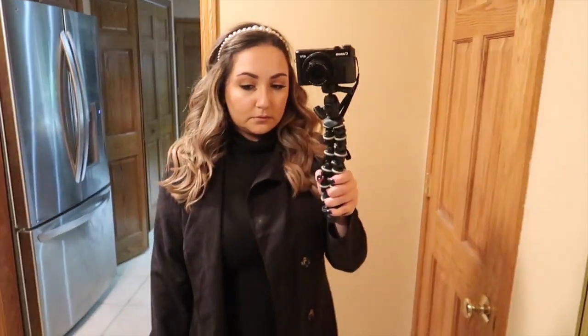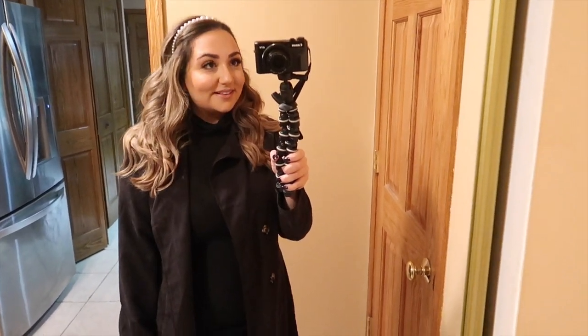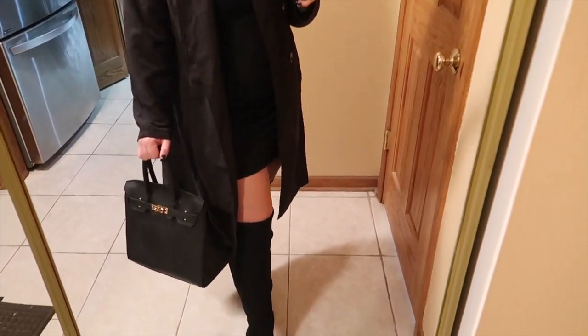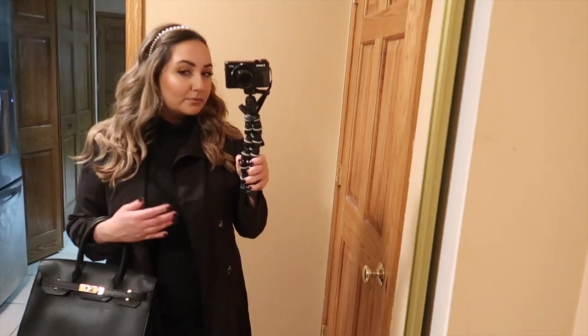Let's go ahead and get into all of the outfits. So for this first outfit, I was again going for that kind of preppy vibe. I was feeling very inspired by the one queen, Blair Waldorf. So I am wearing this turtleneck dress and I got this dress from Shein. It's very inexpensive. It comes in multiple colors. It's very stretchy. This is in a size large. I love this. It's a great piece to wear to layer.